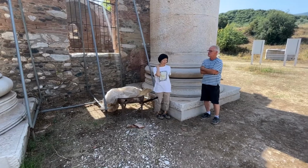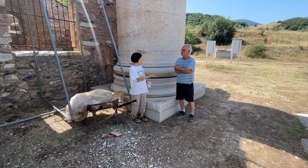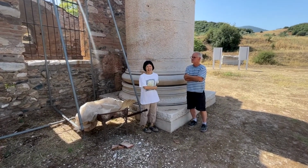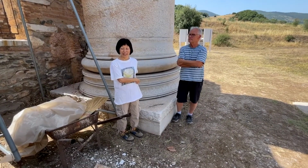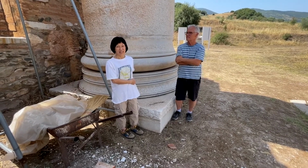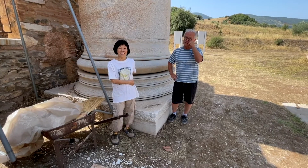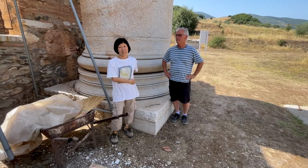Before we started the project, Michael tested on one piece with this chemical, and he got really good results. So we planned this huge project of cleaning the entire temple, and we recruited the local female workmen. That was the first time for the Sardis team to employ female workmen. We have a lot of male workmen, but this was the first time to employ female workmen. And that was really successful.